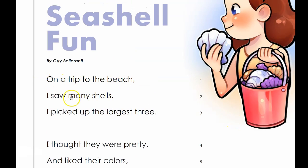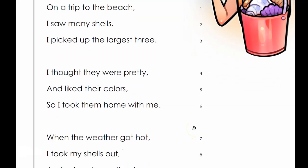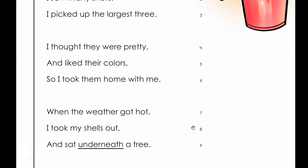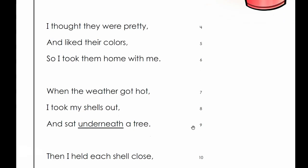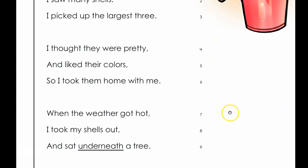On a trip to the beach, I saw many shells. I picked up the largest 3. I thought they were pretty and liked their colors, so I took them home with me. When the weather got hot, I took my shells out and sat underneath a tree. Then I held each seashell close, right next to my ear, and heard the cool waves of the sea. Okay, not bad.